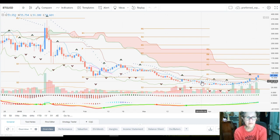Just thought I'd do some technicals because they're looking very interesting at the moment, and we've got it absolutely right. We did say get long, buy it, because things looked like they were bottoming, and we're pretty much right about that. One that I wanted to have a look at was Bitcoin Gold.